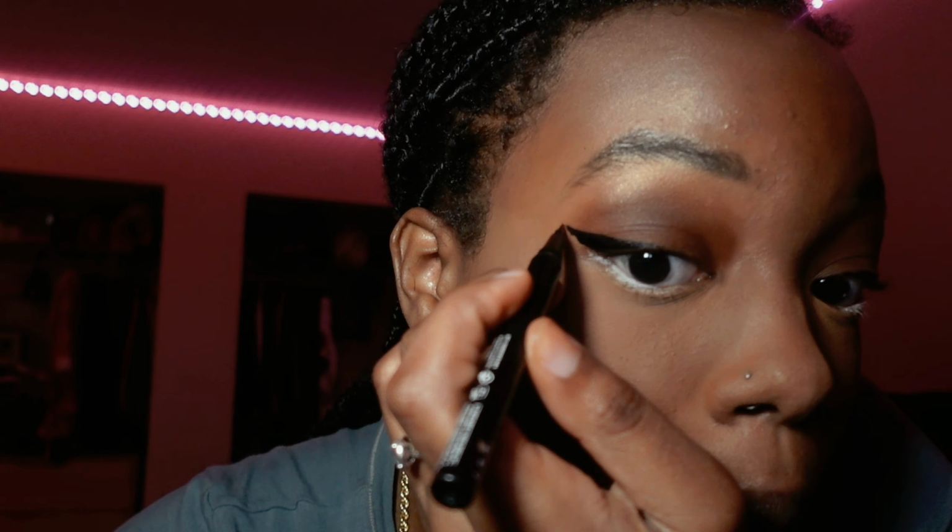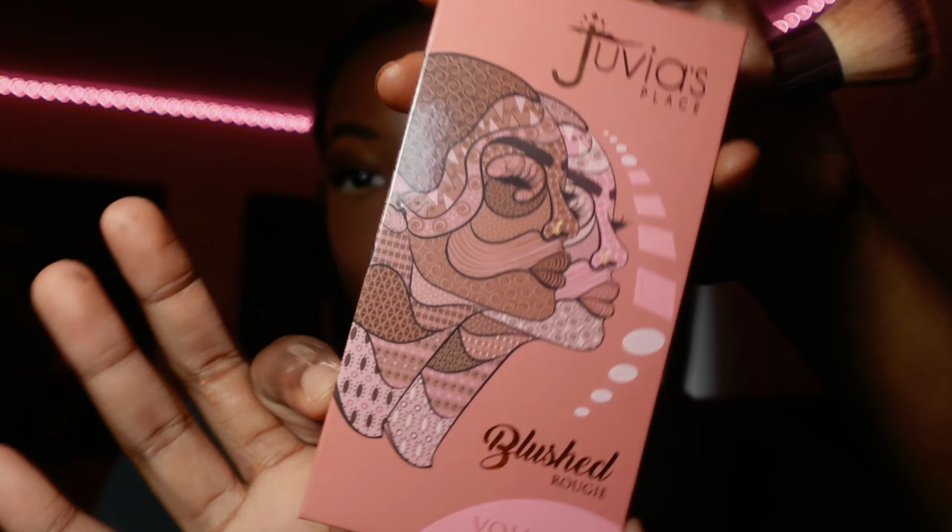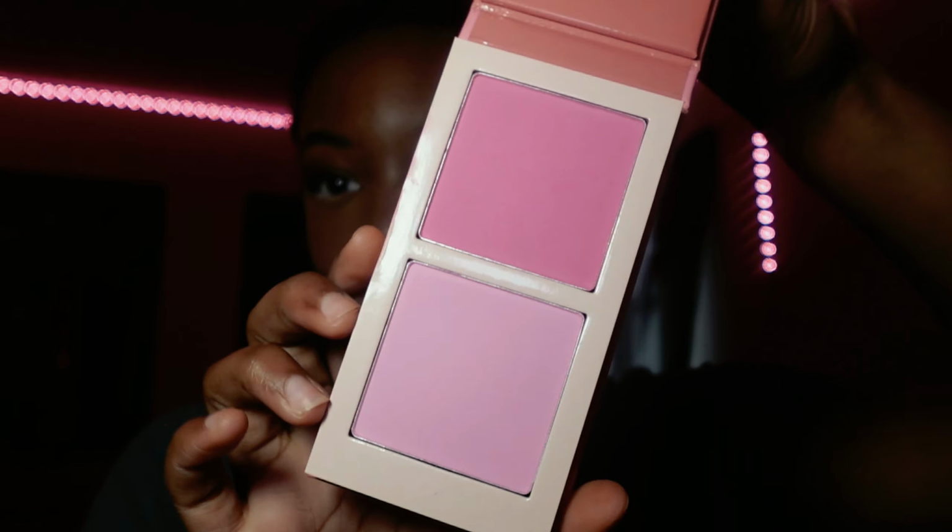I don't think she gotta blend this in. I think you just gotta mark it. Look at her. She marked it so nice. Wet and wild. Now she's patting more on her face. What'd you say no for? What is that? Pinking. Oh, it's a blush. Is that a blush?